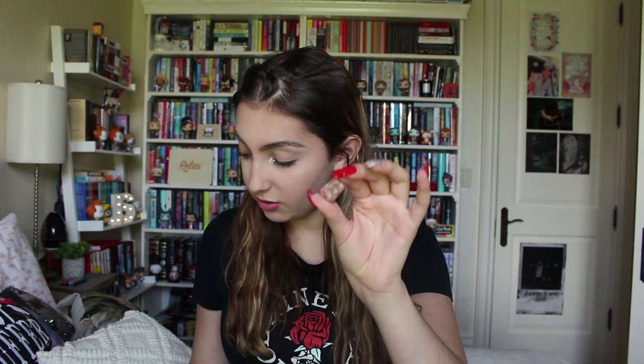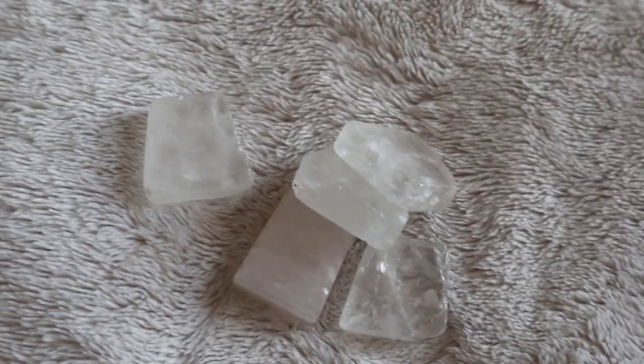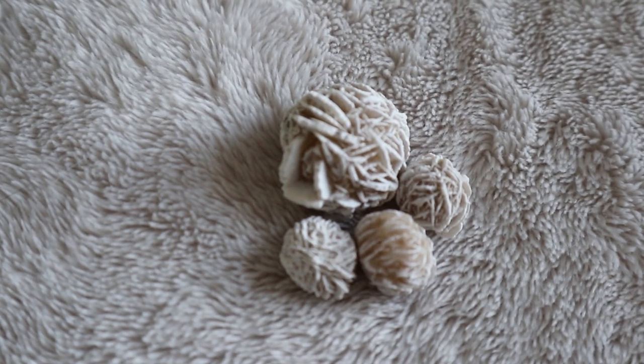And I also have this stone. I have no idea what this is. There's a few stones in here that I totally forget what they are, but they're still gorgeous. I have a few pieces of just regular quartz in here. So we have like five of them, and they're just little pieces of quartz. Then I have some desert rose. So this is such a cool stone. I love it. I have one big, one medium, one small, and then three little baby ones.